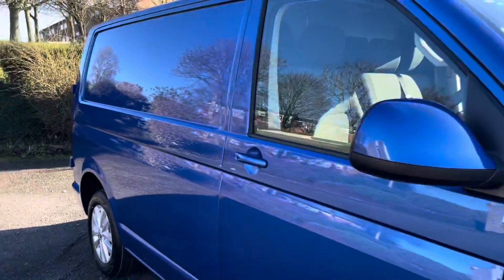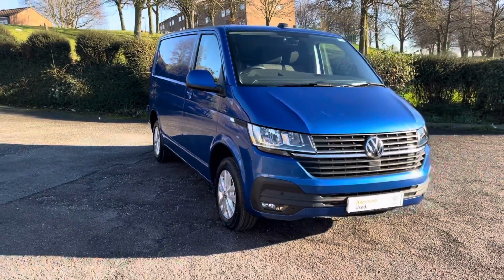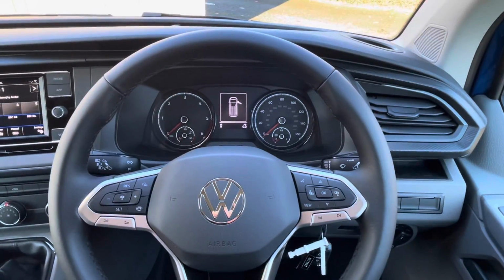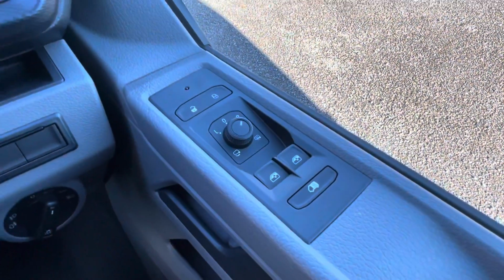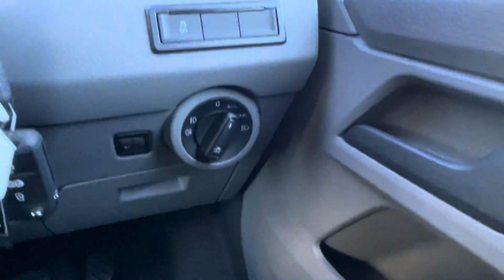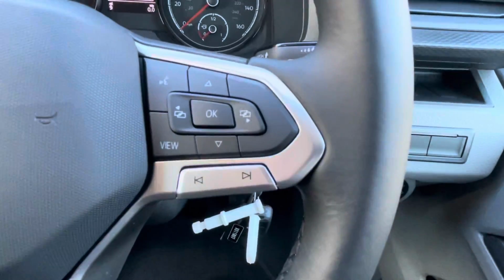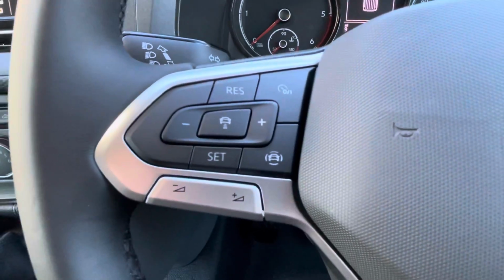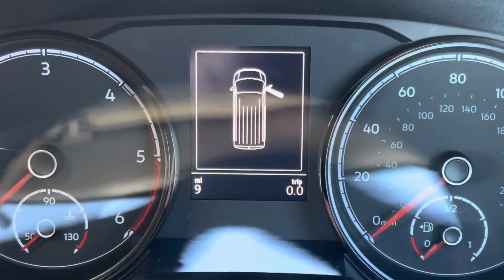For my next part of the video, I'd like to show you the controls inside the interior cab and also some key features on the media screen. I am now sitting in the driver's comfortable seat. To the right of me, you will notice mirror, electric window switches. Moving down here, you will notice the automatic headlight switch. Moving back to the steering wheel, you will notice multimedia switches. To this side, you will notice cruise control. This van has covered 9 delivery miles.